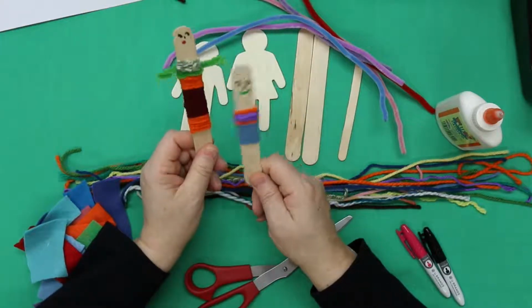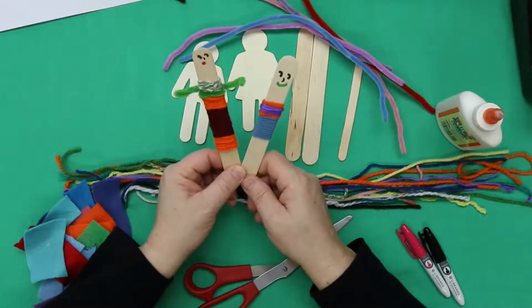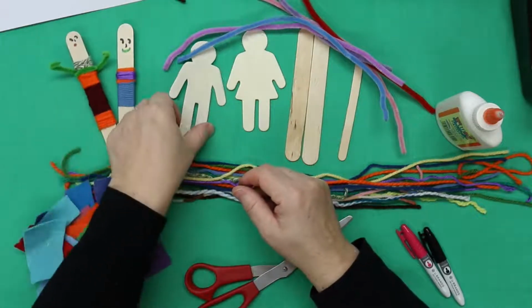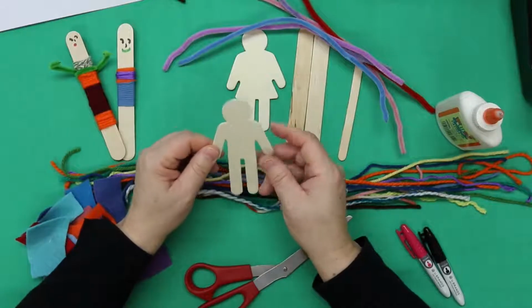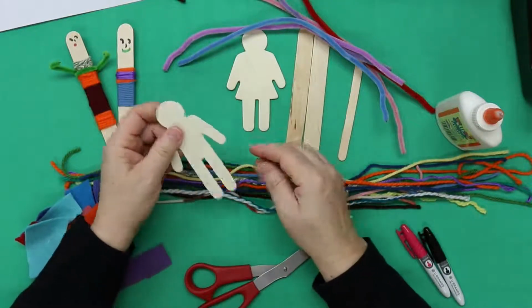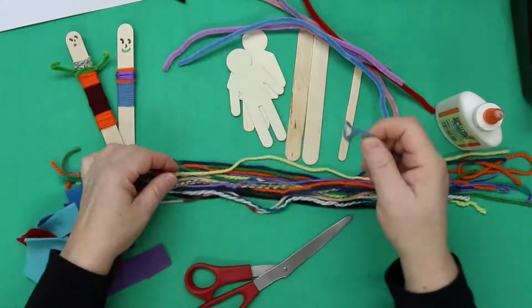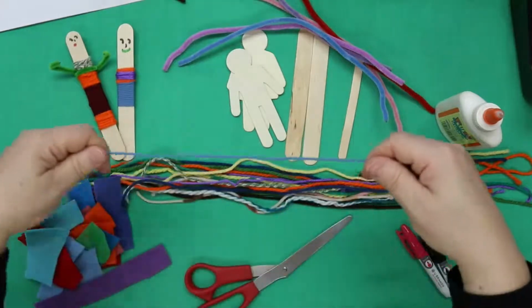I've used pipe cleaners as arms, and I've wrapped some wool around their bodies. So let's get started. So I think I'm going to start you off on a figure. So what can we do? Well, you know what we could do? We could take a color, right? Let's just grab this blue color.